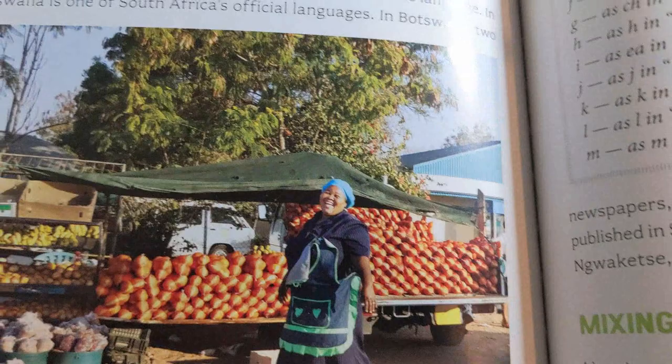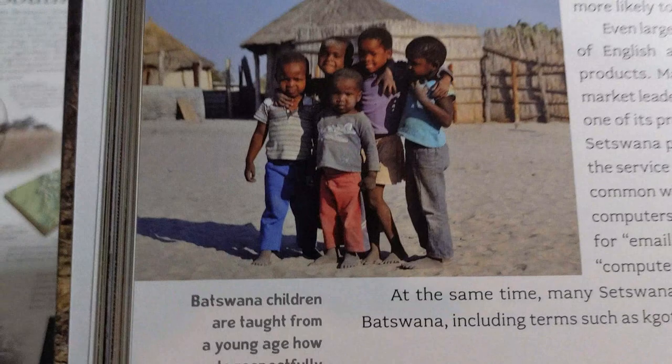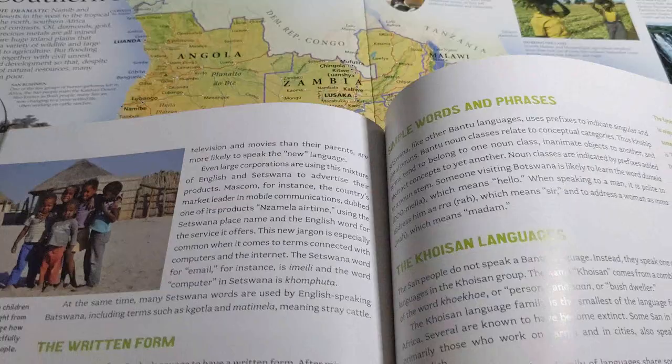Another wonderful face. Everyone in this book has such fantastic smiles. Oh my gosh, there's some more. Let's see. So cute. Haven't seen a bad smile yet. Look at this.